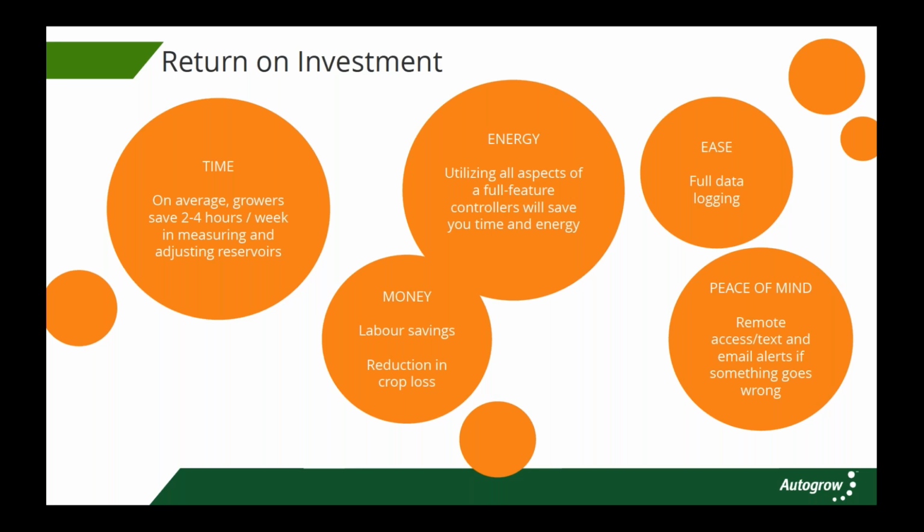Yeah, and any quality automation system will give you data logging. The other element with having a data logging system is it allows you to do a little bit of experimentation and also go back and review how things have been going. So if, after a certain cycle, you found that you had a much better quality crop or a much higher yield, you can go back and review all those things, feed them back into the system, and repeat that again. So the full data logging eases the use of the system and also allows you to be more flexible and experiment a little bit more.